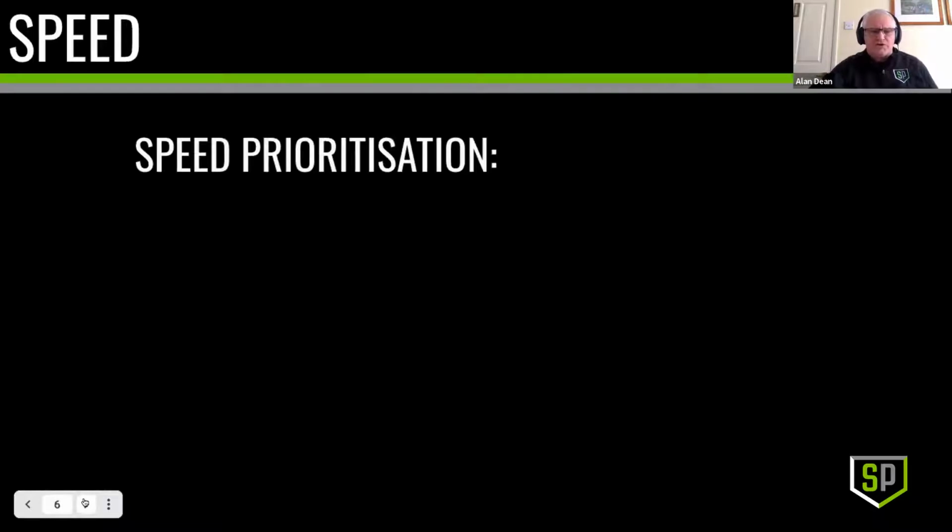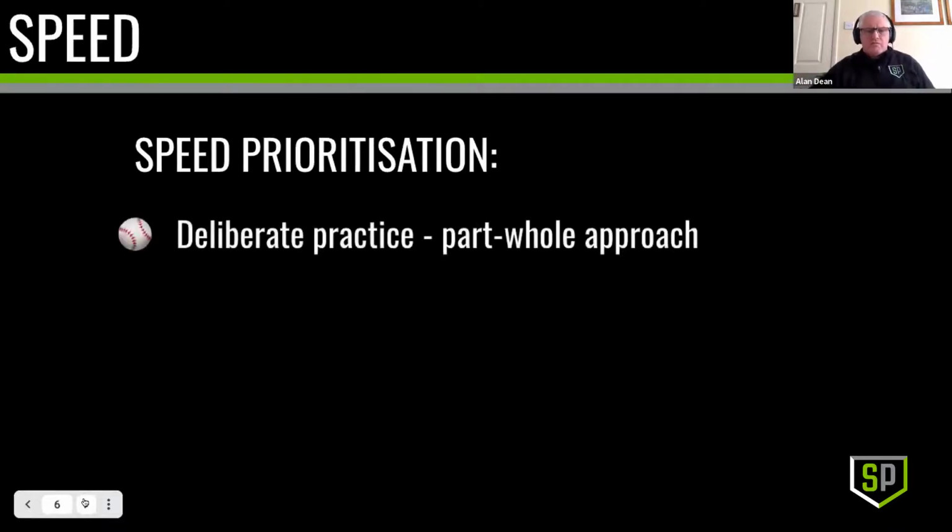So speed prioritization is an aspect of strength and conditioning that's really important to me. By working through deliberate practice, when we're looking at working on improving our speed, I take a part-whole approach. Now, running fast, as we've seen with Campana moving around that third base to score at home plate, that's a beauty, a great example of what we're looking for and how somebody moves effectively, trying to run as quickly as you can in a circle.